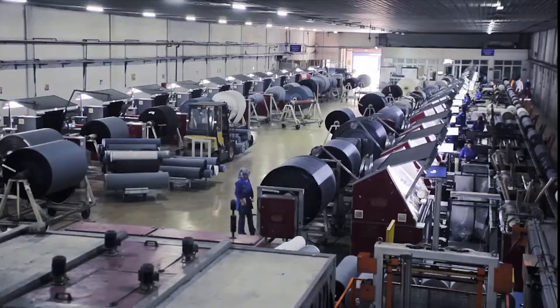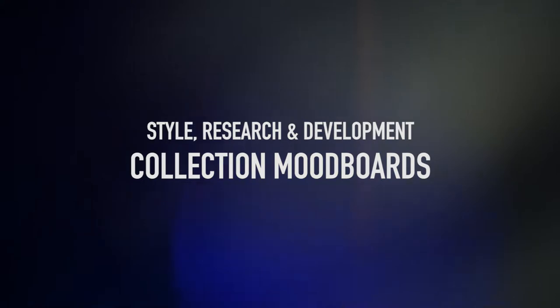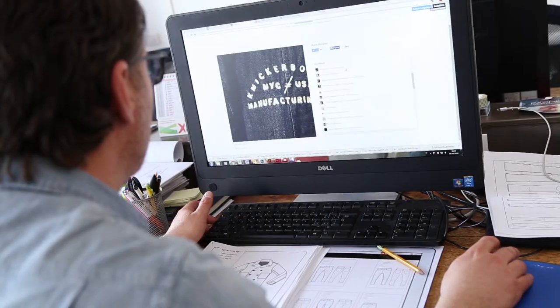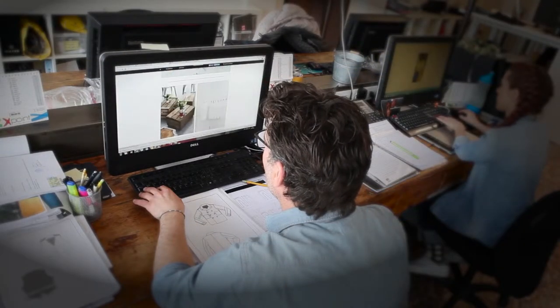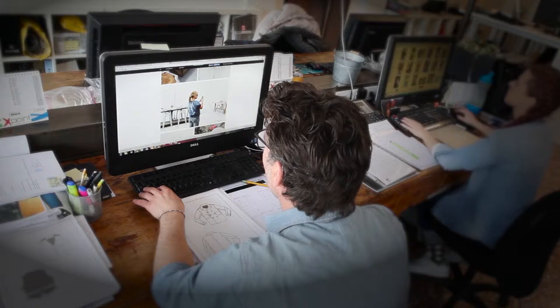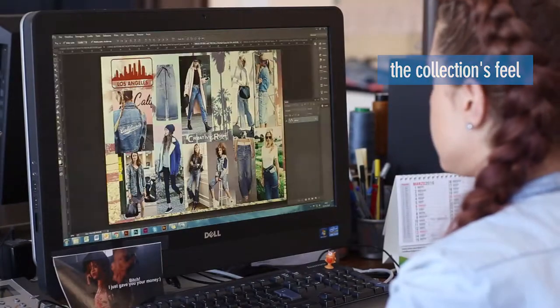The newborn denim fabrics are rolled up, and the rolls are stacked in the factory's warehouse. Now they're ready to be styled. Now the real exploration of style begins. Online or from the fashion archives, the research trip leads to the selection of inspirational pictures to develop mood boards that define a collection's feel.